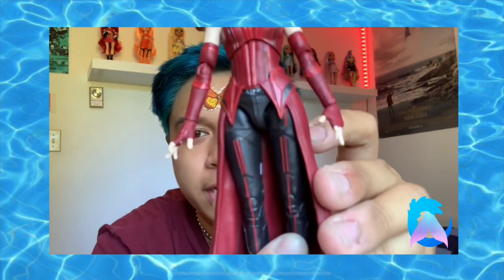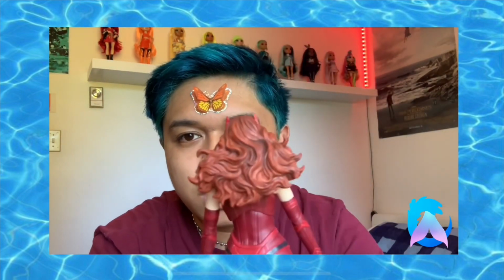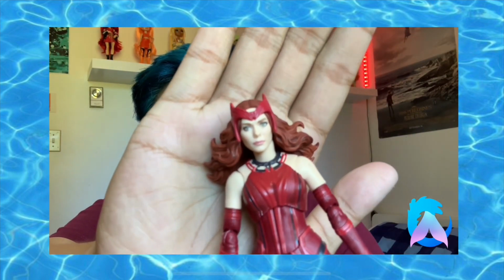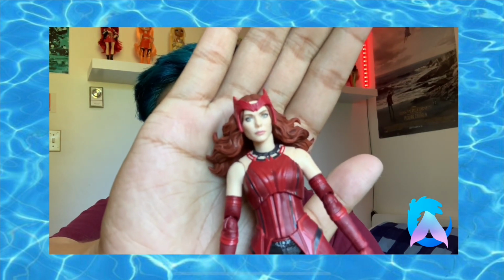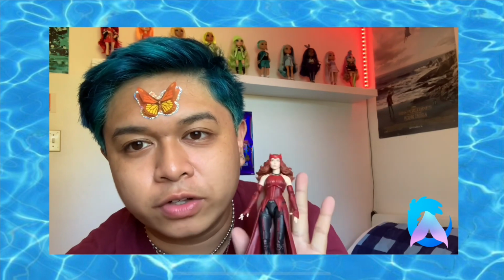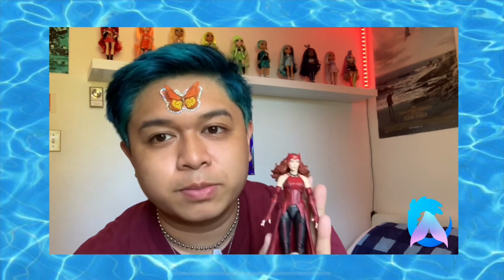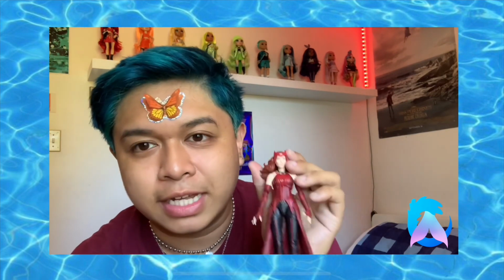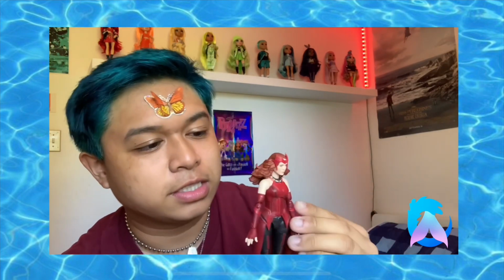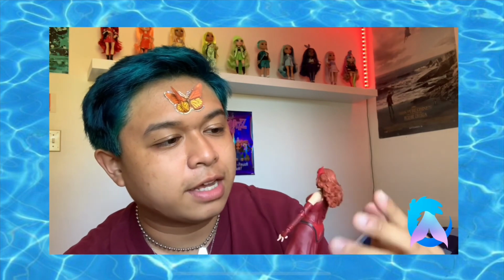So here she is out of the box. Look at how stinking beautiful she looks. Oh my gosh. I don't know how well my camera is gonna focus here, but her face looks almost identical to Elizabeth Olsen, and I really appreciate that, because especially when you're doing figurines of real people from real shows, you want whoever is buying it to see that person in their toy. So I really appreciate how they did Elizabeth's face here, because she looks so good. She looks exactly like how she did in WandaVision.